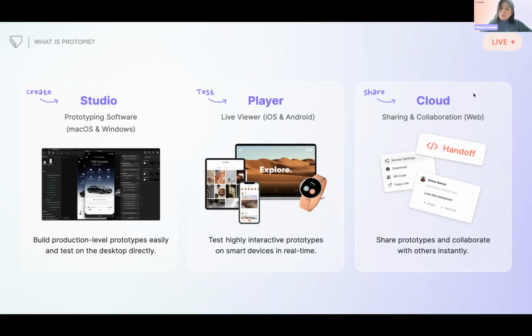And at the same time, we have this handoff feature. I know some of you know about it, but if you don't, it is really a way for you to communicate all the interactions that you have created in your prototypes in a very easy way to your developers, so they can understand what you're actually trying to achieve, right, with your prototypes.